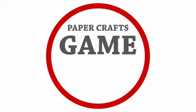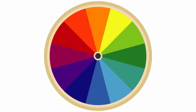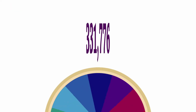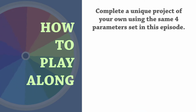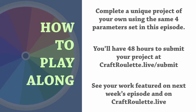What is Craft Roulette? Craft Roulette is a paper crafts game show where the goal is to complete a project that has been randomly selected by the spin of a wheel. There are 4 categories we spin for: project, colors, element, and random. Each category has 24 possible options with a combined possibility of 331,776 unique projects. While we try to keep each episode under an hour in length, the fun doesn't stop there. You can play too. Complete a unique project of your own using the same 4 parameters set in this episode. You'll have 48 hours to submit your project at CraftRoulette.live/submit. See your work featured on next week's episode and on CraftRoulette.live. Back to the show.